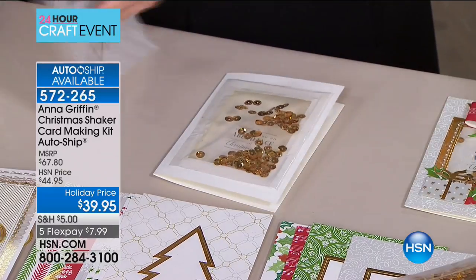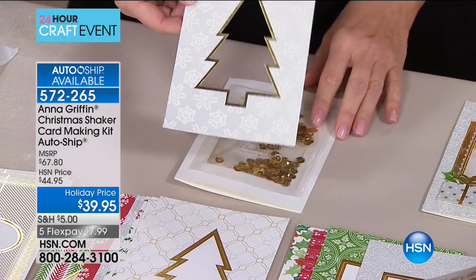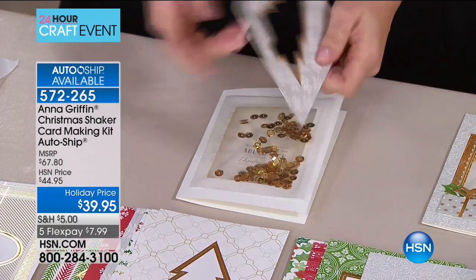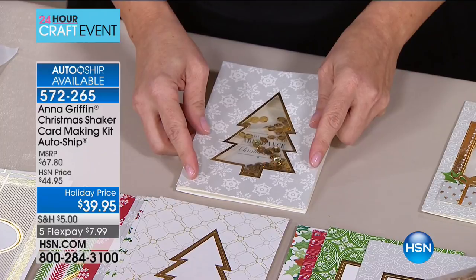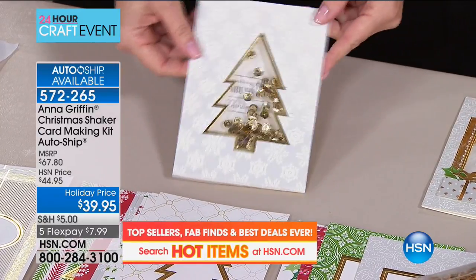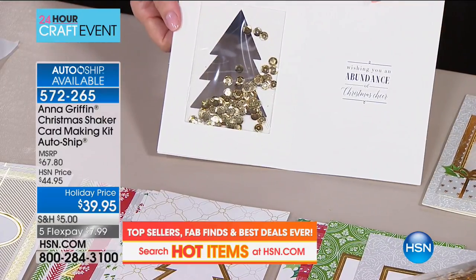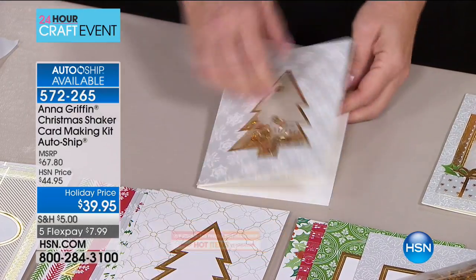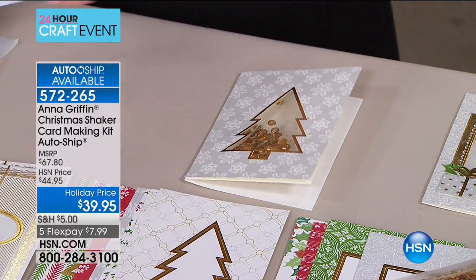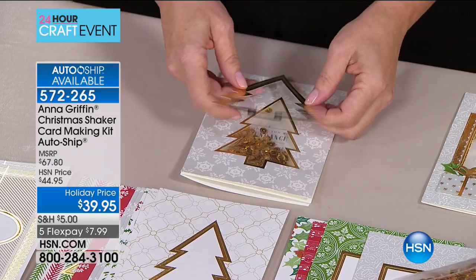Now, here's the Anne Griffin ingenuity. This is a giant sticker, like I said. It goes over that window, so we're covering up what we just showed. And it's all nice and neat on the inside, so you're not embarrassed of what you've done. Now that's pretty, just like that. And if you want a simple card, you can just leave it like that.